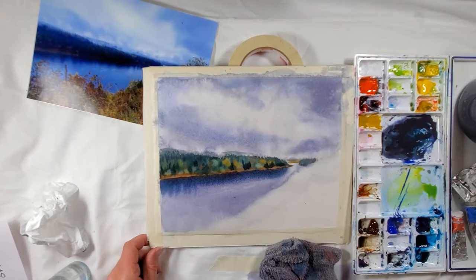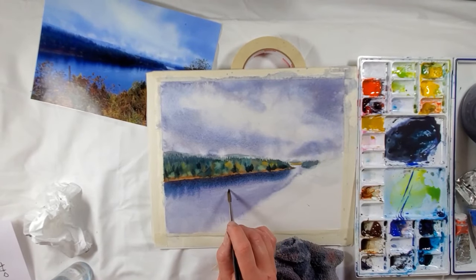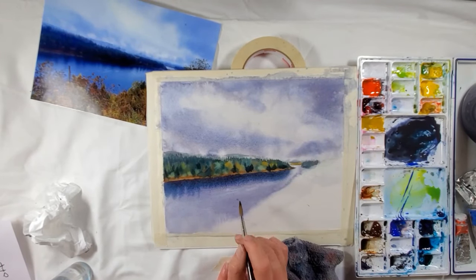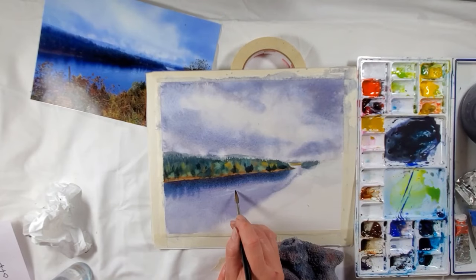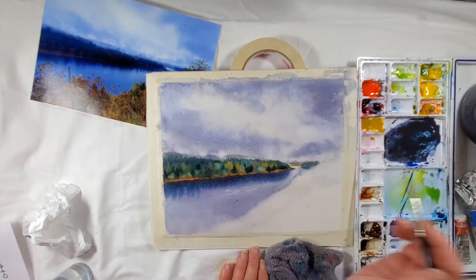So that little bit of white in the river, it's not actually white, it's a light blue current that's going through. I'm lifting some in the river to show that.